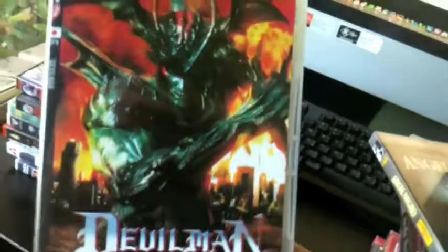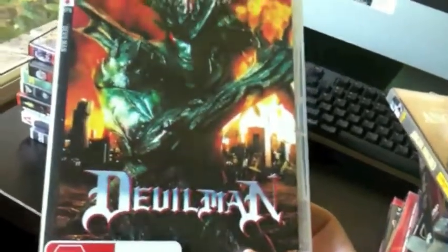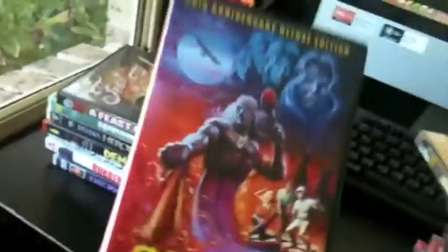Another freebie, Devil Man. Manga adaptation. Manga and then anime and then film. So yeah, it's going to be one of those crazy Japanese, big colours, lots of sound, fighting things with swords and all that stuff. Looks pretty cool. Again, it was free. Eastern Eye. I always like Eastern Eye films.